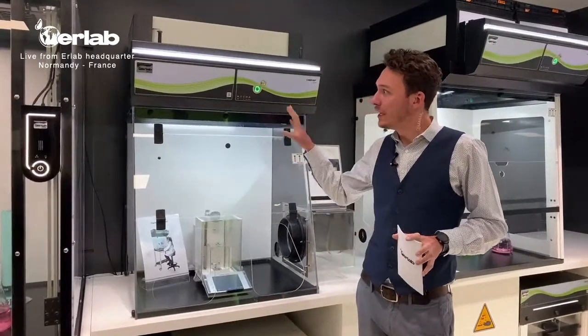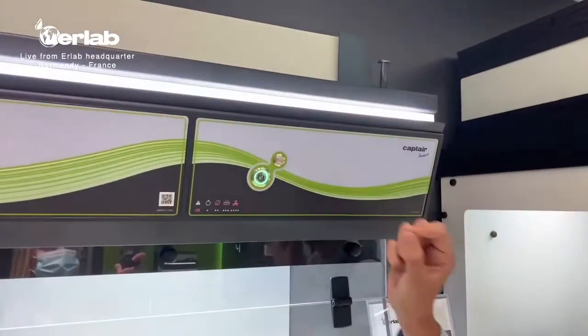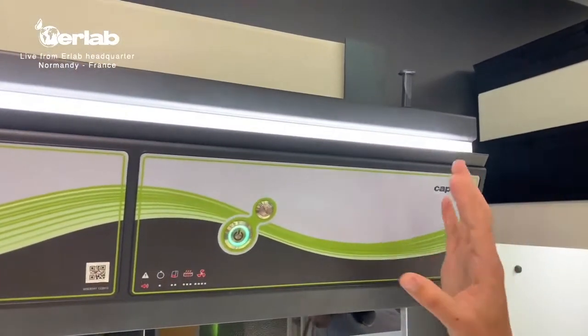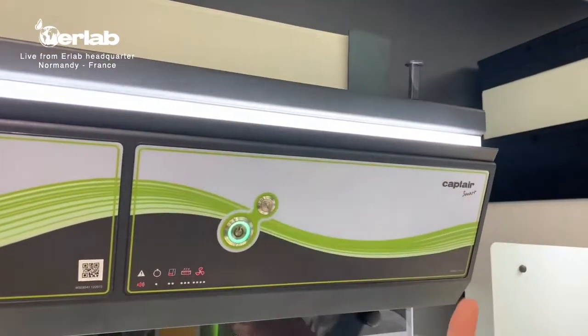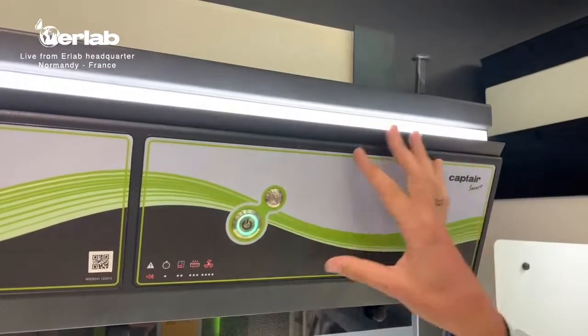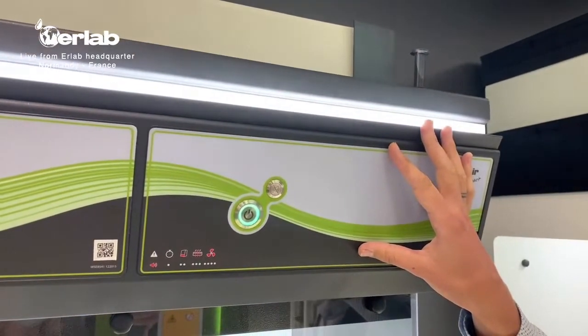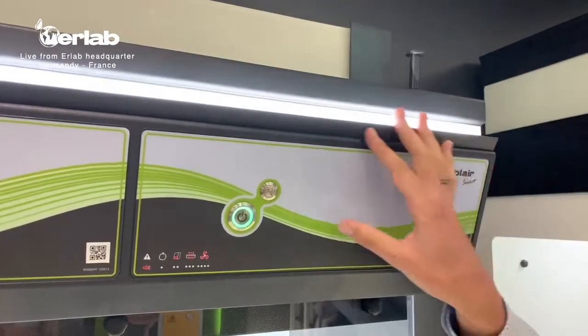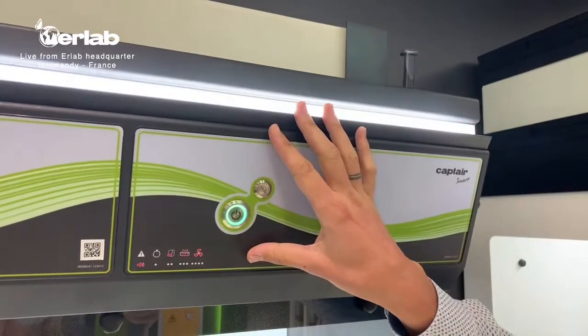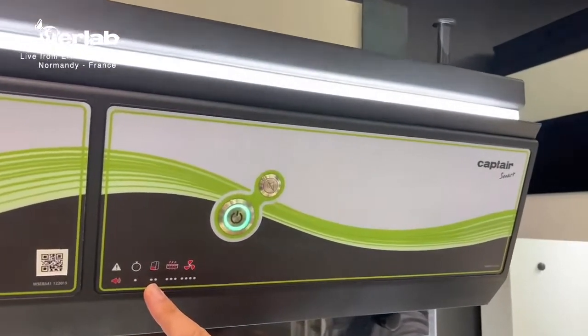What you see here, again, is the Captair Smart model, the Smart module. We have a light, and the light will start pulsing if there is a problem with the fume hood. That's also really important on the Captair Smart range. They are all equipped with this smart technology. So you get an alarm by having a light indication, but also by sound. And that's what you can see here, for example.